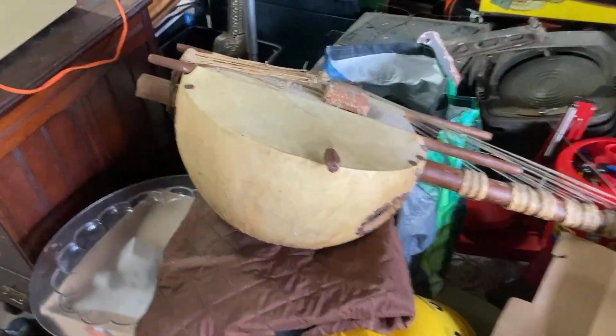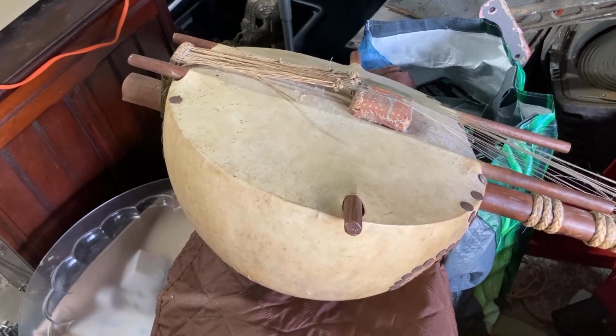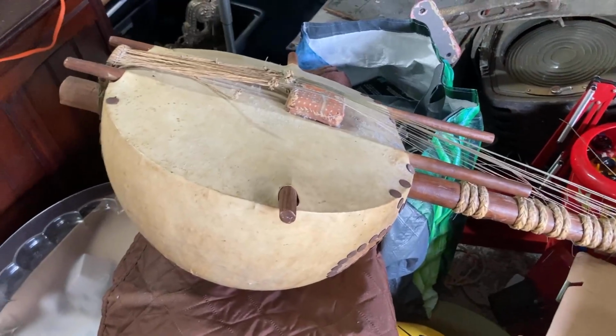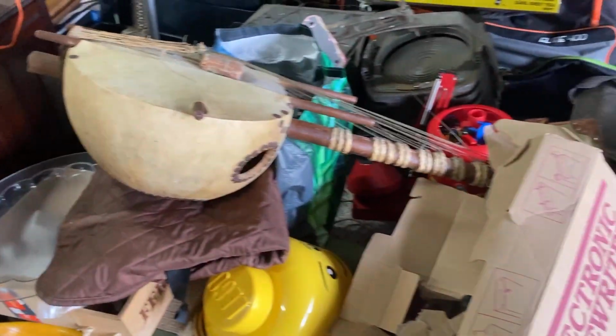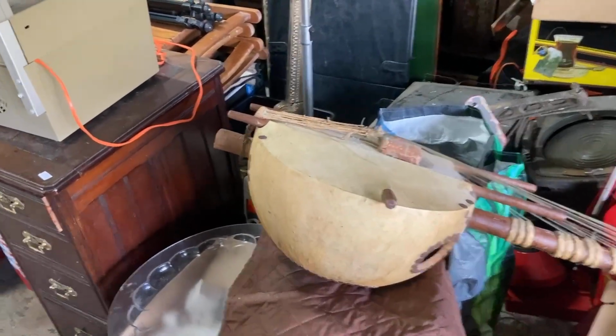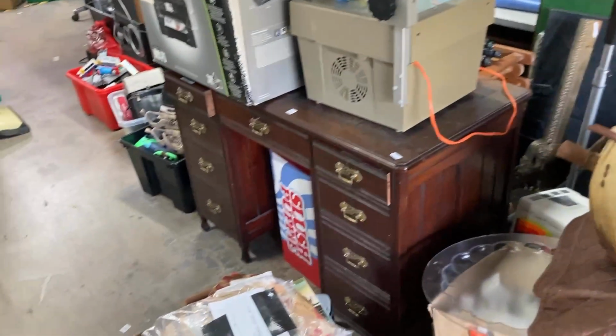Got this weird musical instrument. It's called a kora. Don't know if I'm pronouncing that right. £15, well 17.70 including that. Now I can't remember what they go for, but let's just say 50 for the sake of the video.